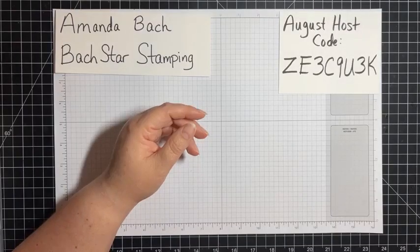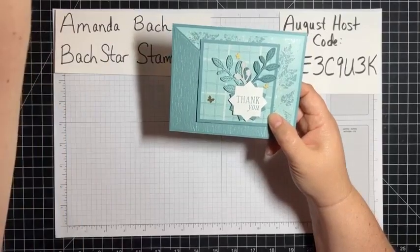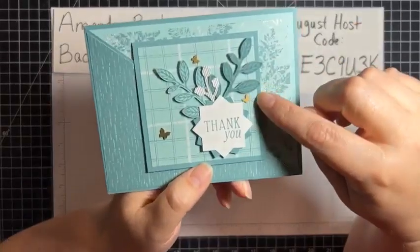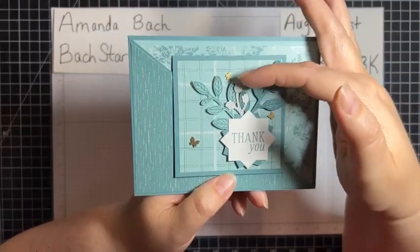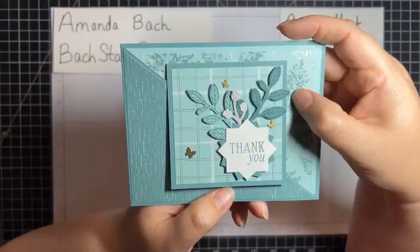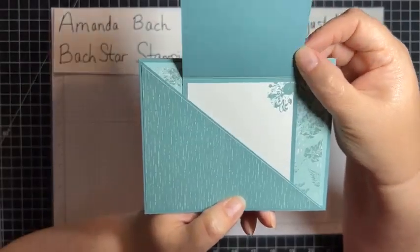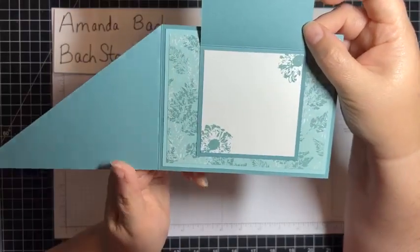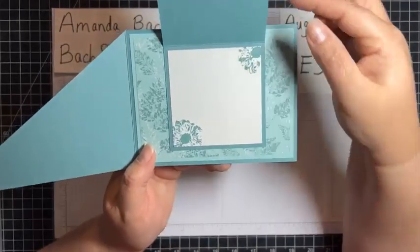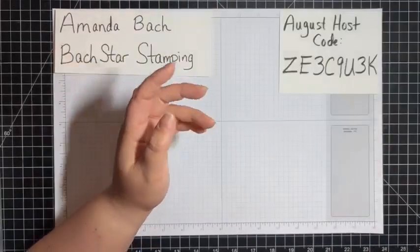Here's another fun fold I made using that same paper, and again, I love the Lost Lagoon, so I chose to make it kind of monochromatic. I did use the bow punch and just stamped in different colors, added some Brushed Brass butterflies, and then the card opens like this and then folds out like this. So you just have a little something to write. There you go. So it's just a very pretty, easy, fun fold card to make.